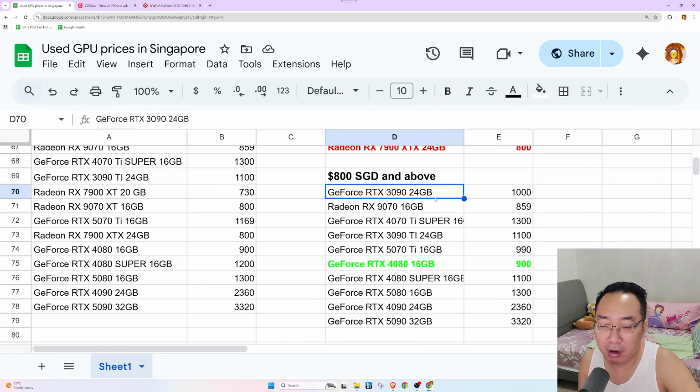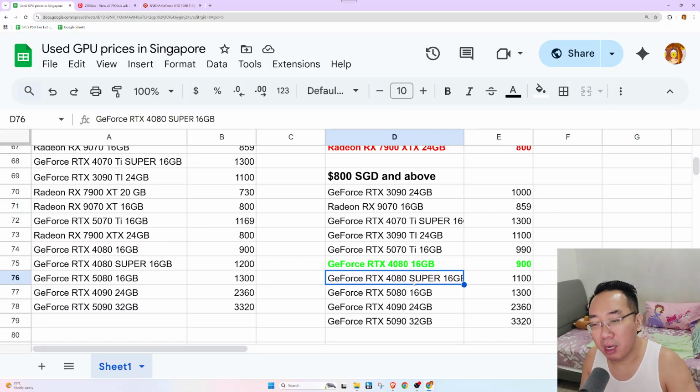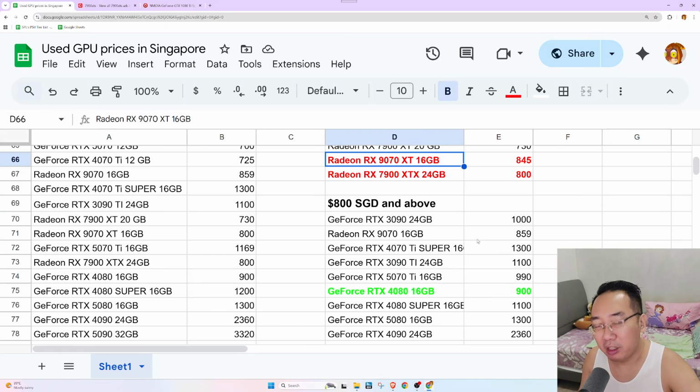Moving on, above 800 Singapore dollars, if you buy any of these GPUs, you will have your own reasons for buying it. They are all expensive, right? Above 800 is really expensive. At this kind of price range, when you're paying more than 800 Singapore dollars, I really will recommend buying brand new. So if you're paying more than 800 Singapore dollars, my go-to recommendation will be a brand new 9070 XT for about 800 Singapore dollars.